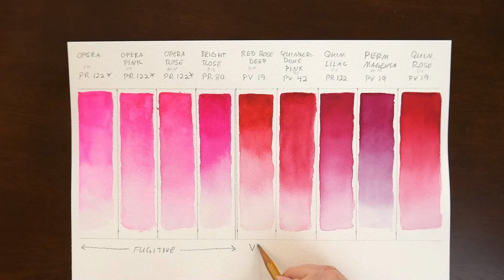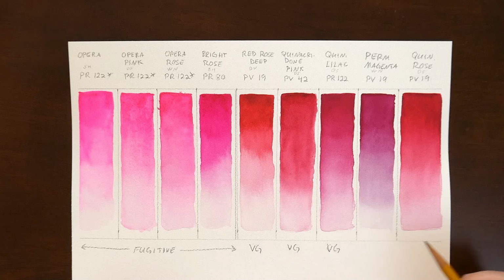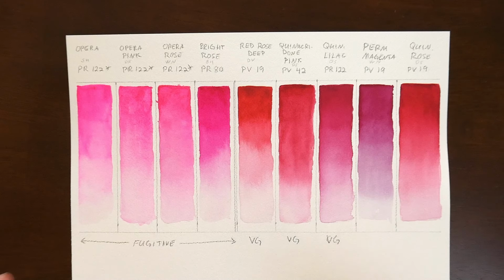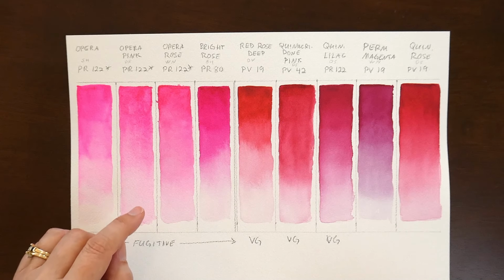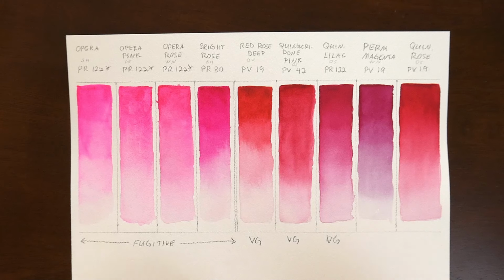These are all very good. And by very good, it really means very good. It's not just sort of fugitive is terrible, which can be pretty terrible. I've seen another fugitive color practically go away, but it took years.